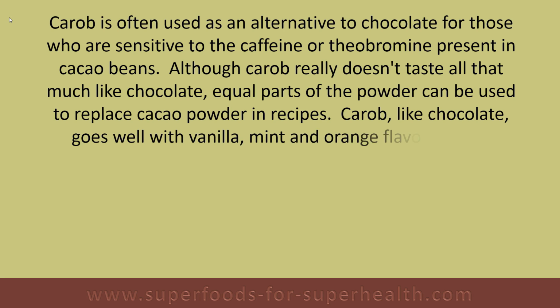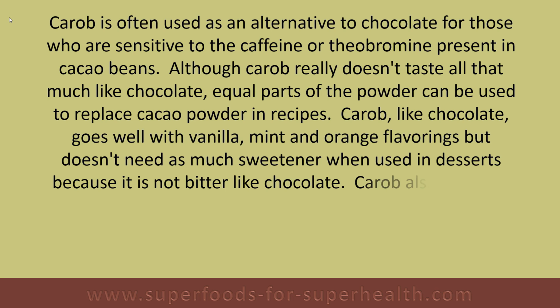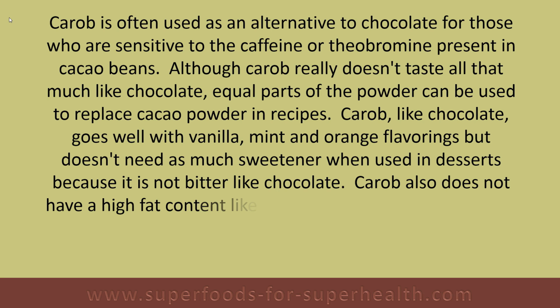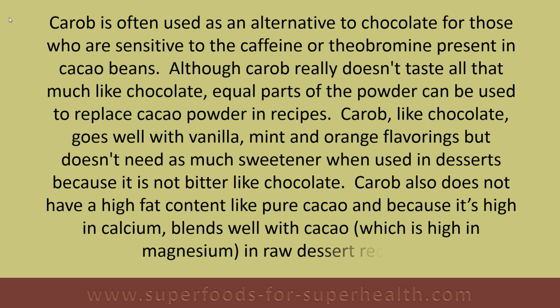Carob, like chocolate, goes well with vanilla, mint, and orange flavorings, but doesn't need as much sweetener when used in desserts because it is not bitter like chocolate. Carob also does not have a high fat content like pure cacao, and because it's high in calcium, blends well with cacao, which is high in magnesium, in raw dessert recipes.